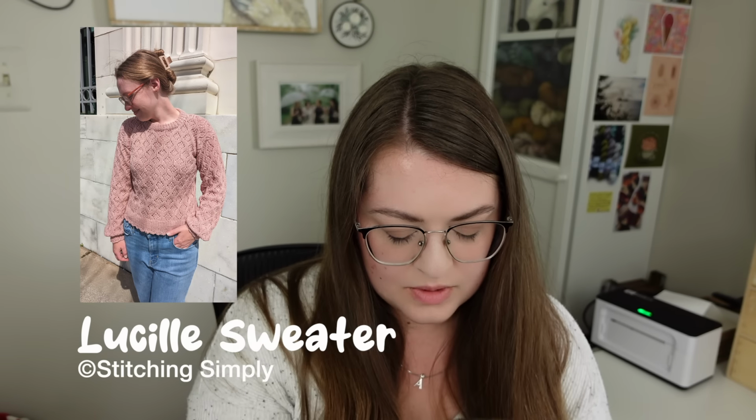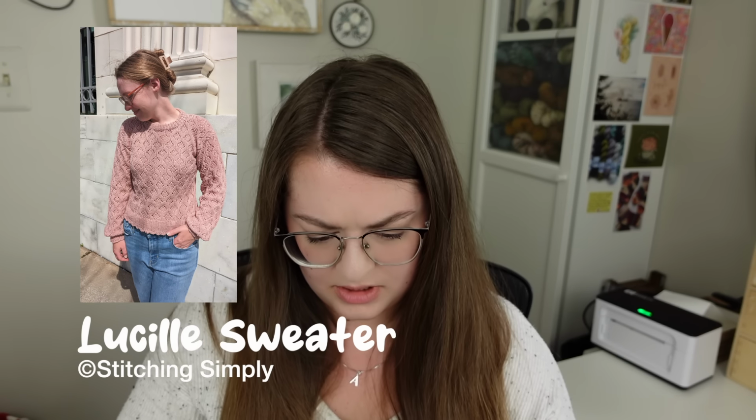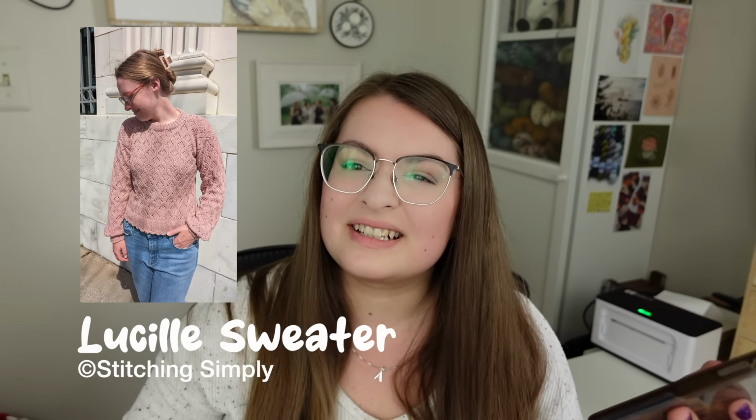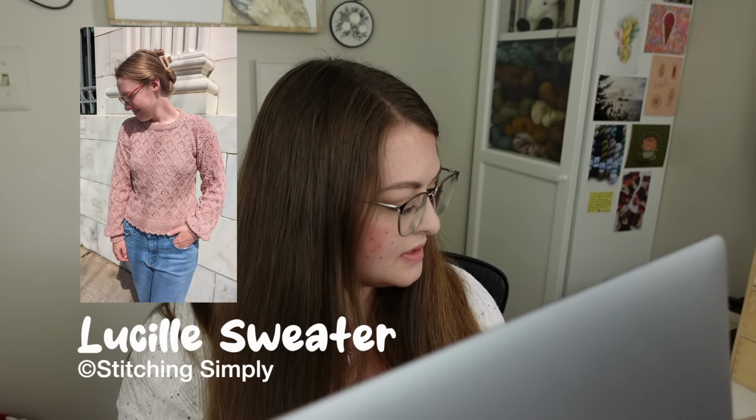It's got, I never know what to call that. It's not picot, scalloped. It has a scalloped hem on the bottom, which is really cute. Does it have it on the cuffs? No, but you could totally scallop the cuffs too if you wanted. This is called, let's see here, the Lucille Sweater.